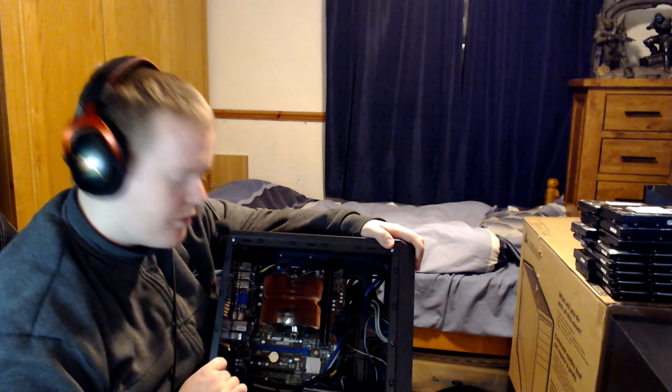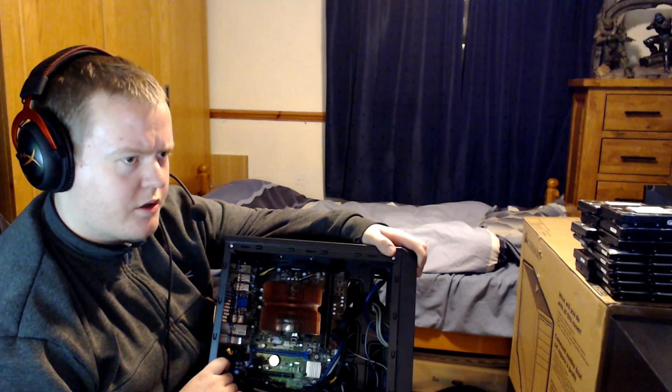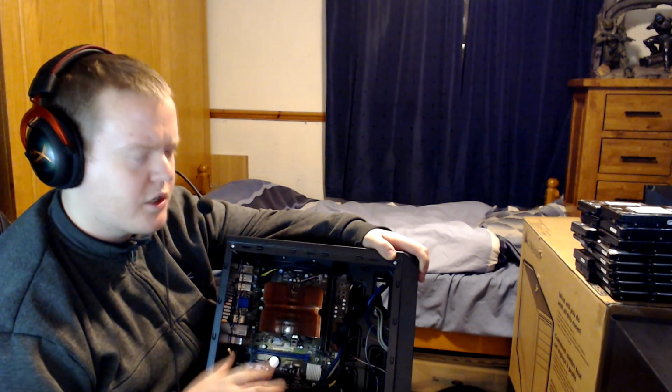Okay, I picked this thing up. He wanted £50 for it. I picked this up for £40. When I switched it on, I think it had an AMD 6600K. Not quite sure. It had a dual core, 4 threads. I'm not sure on that. Don't quote me on that, but I'm pretty sure that's what it were.